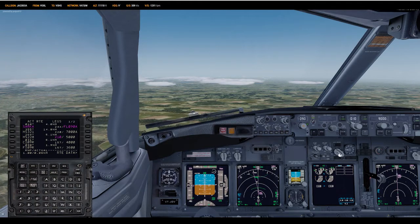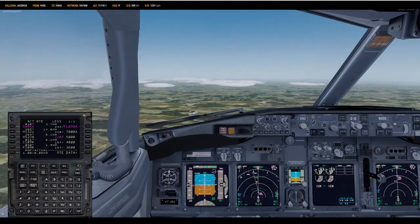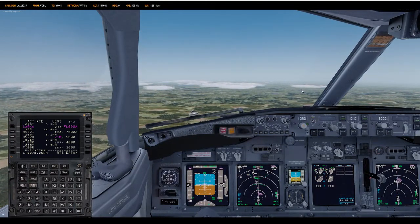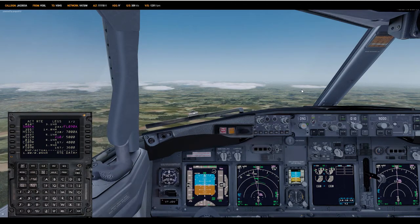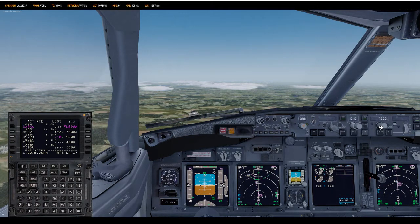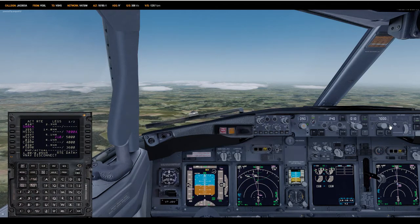So I think there is, we are passing. JetAirways 2805, descend 7,000 feet, QNH 1018. Descend 7,000 feet, QNH 1018, JetAirways 2805. 7,000 feet, we can descend 7,000 feet. Here we go, descend 7,000 feet.